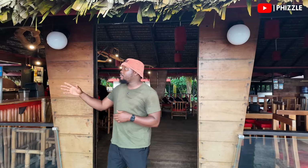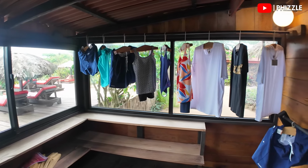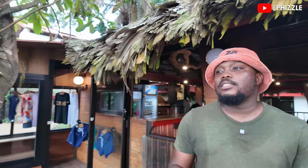All right, guys, so coming out of the restaurant area, on my right, you have the mini boutique. This is where you purchase swimwear. So if you come to Kokon Lodge and you don't have swimming costumes, this is where you can get some for a reasonable price, of course. Now, from here, the next area we're going to be seeing is the pool area.